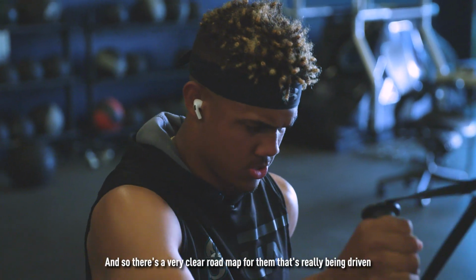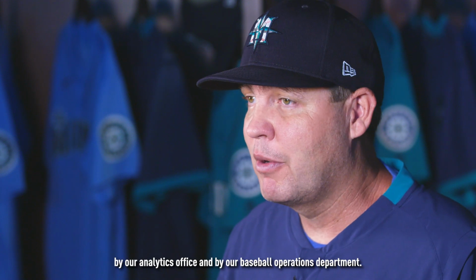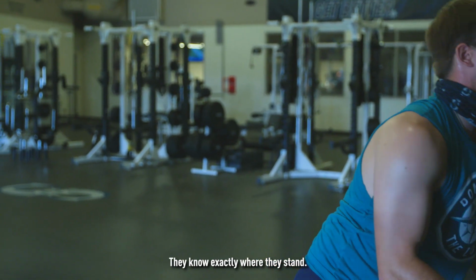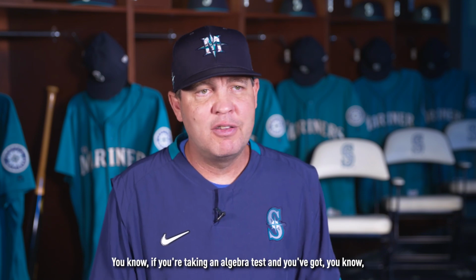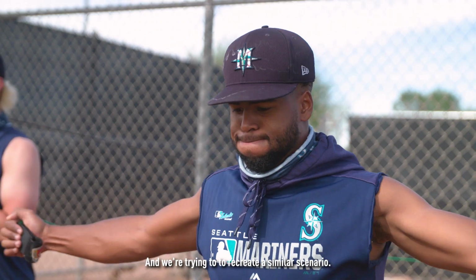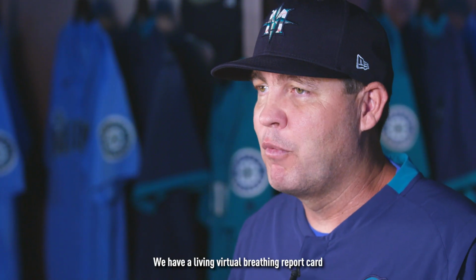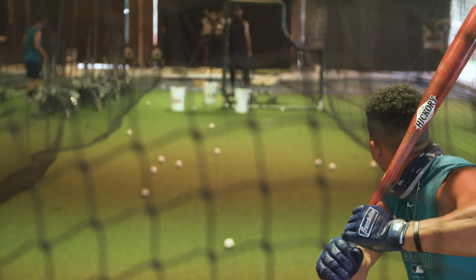And so there's a very clear roadmap for them that's really being driven by our analytics office and by our baseball operations department. And it creates complete clarity for the player. They know exactly where they stand. If you're taking an algebra test and you've got an 82% in the class and you got a B, you know exactly where you stand. And we're trying to recreate a similar scenario. We have a living, virtual, breathing report card that is accurately updated on a constant basis.